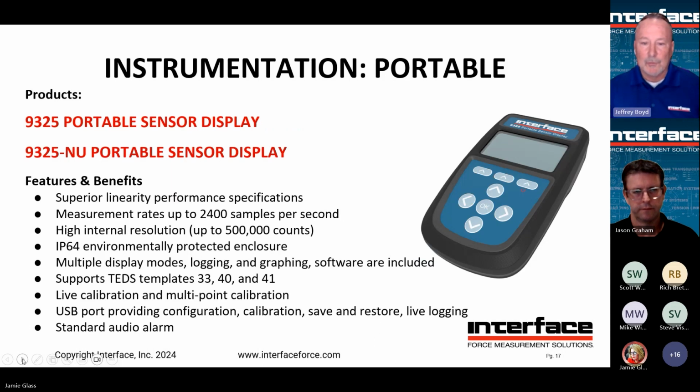Now we're getting into instrumentation. What we're showing here is our portable handheld data logger, model 9325.